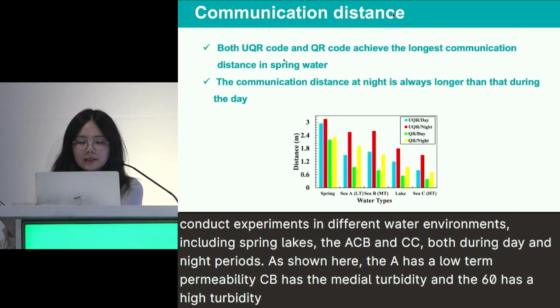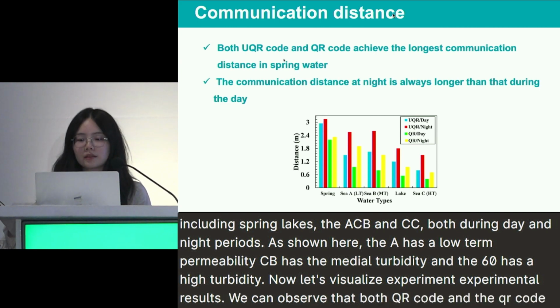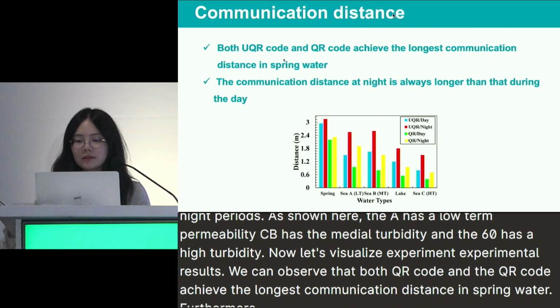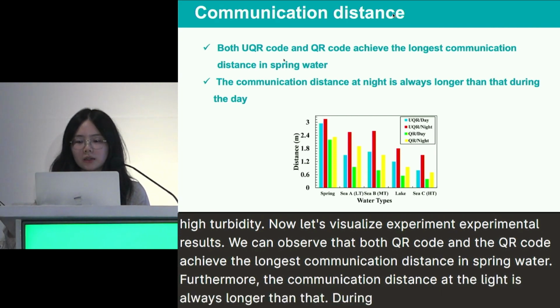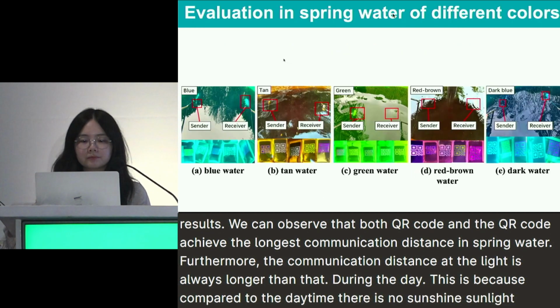Now, let's visualize the experiment results. We can observe that both UQR code and QR code achieve the longest communication distance in spring water. Furthermore, the communication distance at night is always longer than that during the day. This is because compared to the daytime, there is no sunlight interference at night.